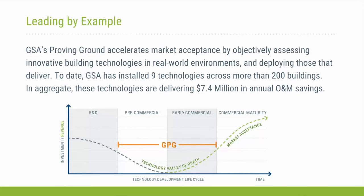And when we have published a finding, we're really looking to say, broadly speaking, do we think this technology can deliver? For those that do, we've actually deployed a number of them. Currently, 9 technologies across 200 buildings, and really some pretty significant savings, $7.5 million of annual savings from those GPG technologies we've deployed in the past couple of years alone. Next slide.